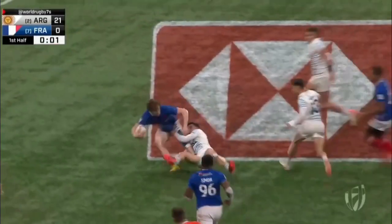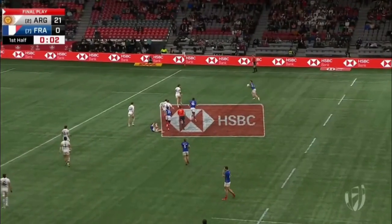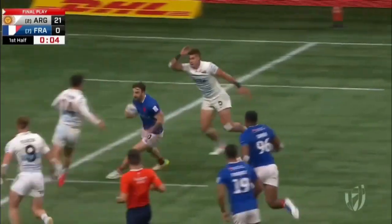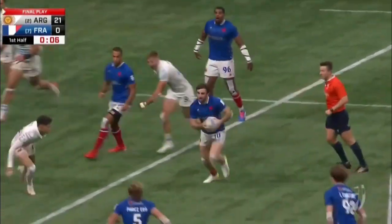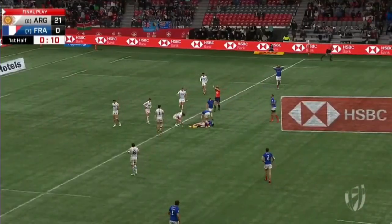Rivard slides across the front. But Argentina up to it in defense. It's a good one-on-one battle off the right foot. The help arrives inside. Still going, still swerving. He's kept it, and Perez has just got in front of him.